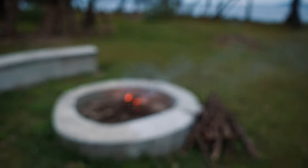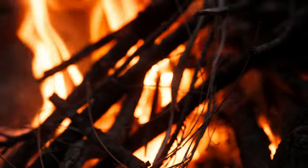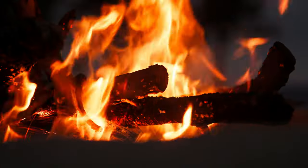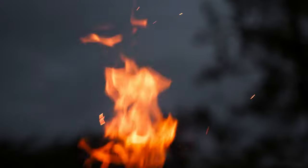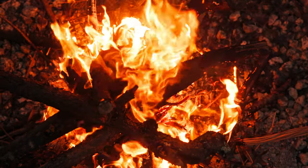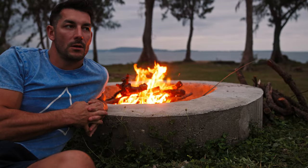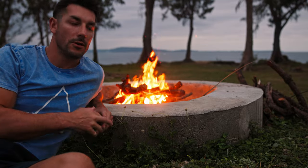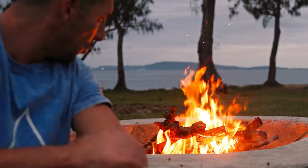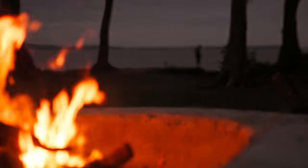Finally got the fire pit going. It's been a while. So, absolutely smashed it this week. The digger's been here, dominated so much, just moving so much earth around. Bloody getting burnt here. Cheers, big ears. Finally christened it.